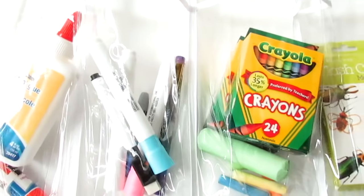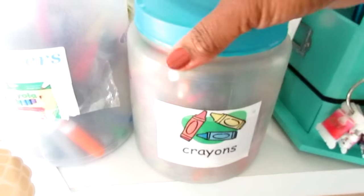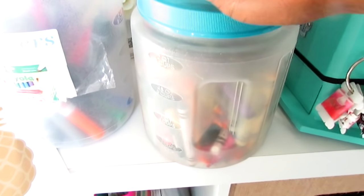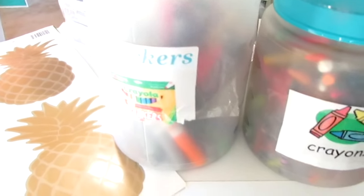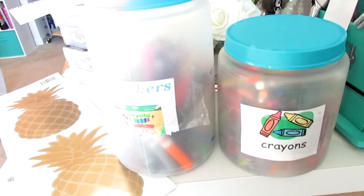And then up here I have crayons. I know I don't need any more because I also have crayons in this Dollar Tree container. I've had this for a really long time, and I labeled it, and actually JJ was using these, so it's full of crayons and full of markers. And I did have one with colored pencils, but I don't know where it is.